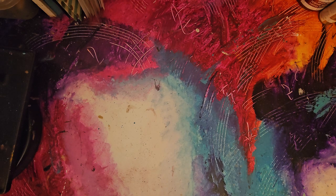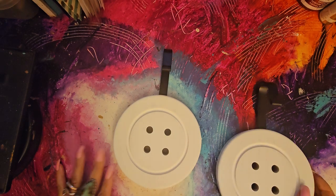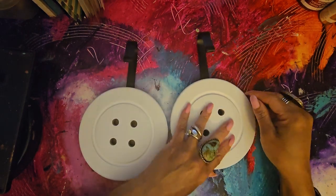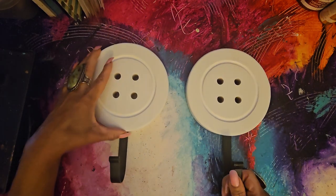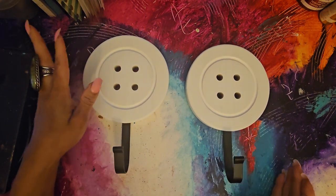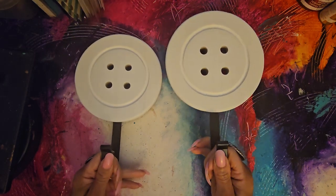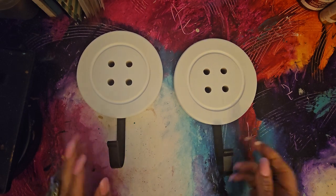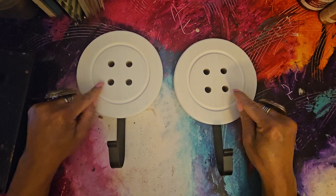Okay. I did pick up two of these. Now, I did see, I think there was three or four, but the first time I went, I only picked up one, which was a big mistake. I got home and I said, you know, I should have got a couple more. I would have liked to have three or four, because these are big buttons and they have a hook on them. I think they'd be great to hang my necklaces, even in my bedroom. So I'm not sure if I'm going to put these in my craft room or my bedroom to hang my necklaces on.